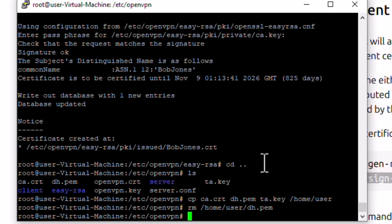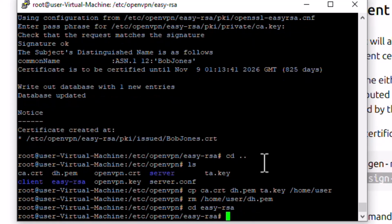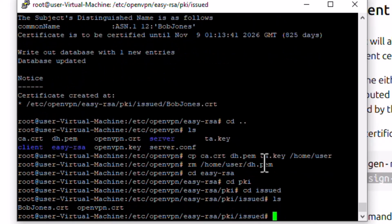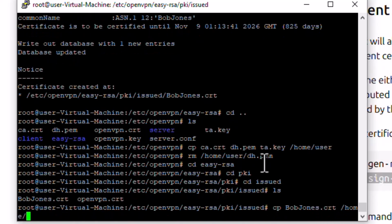Now, for Bob specifically, we're going to have to move Bob's stuff. So what we're going to do is we're going to copy. In fact, let's go in here. PKI. cd easy-rsa. And then pki. And then we're going to go to issued. And there's all our certificates that we've been issued in CRT form without the private key. We'll start with that. So Bob Jones.crt. Stick that in home user.